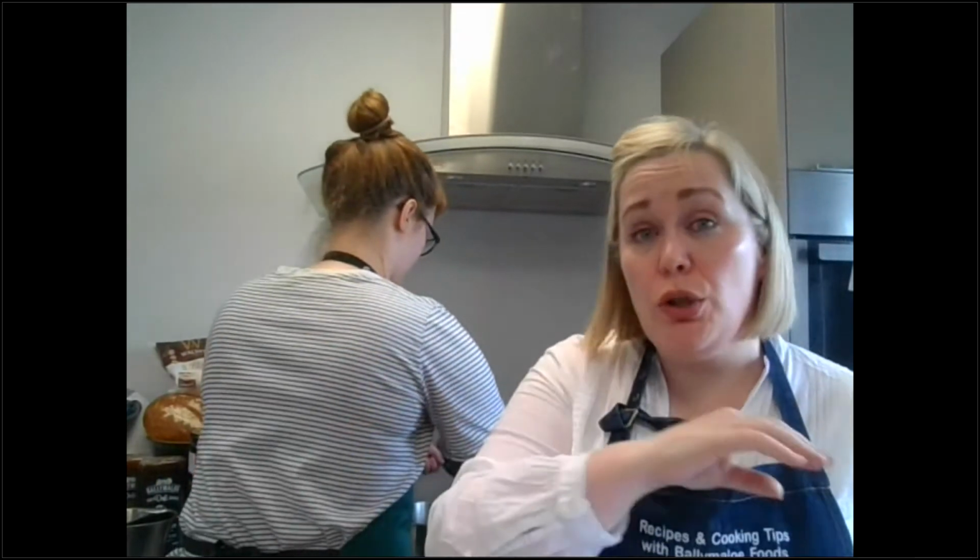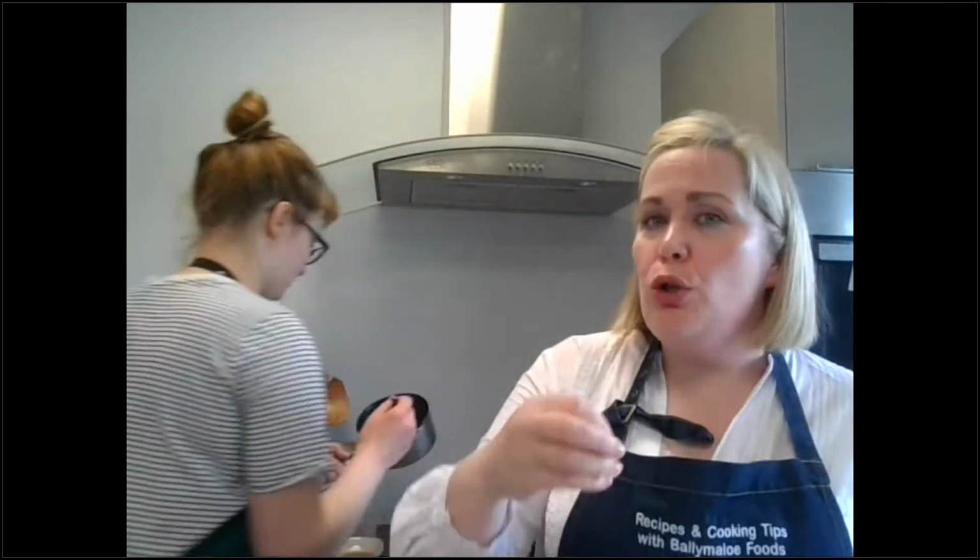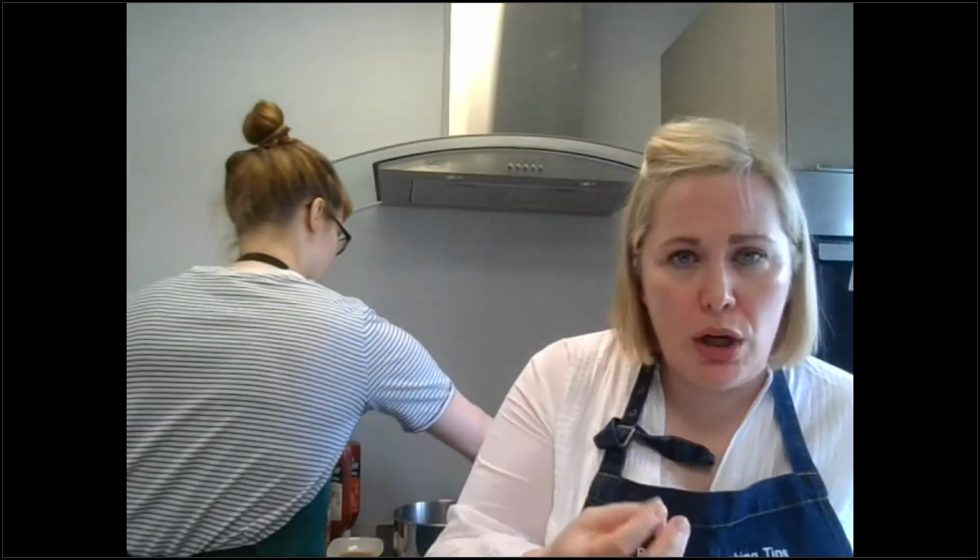Not essential. You can use vegetable stock. You don't even have to use a meat flavored stock. You can use water, lots of seasoning in there, garlic cloves went in. And so it was a slow cook. You can do slow cook in your combi oven. You can do slow cook on your hob.